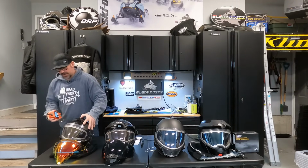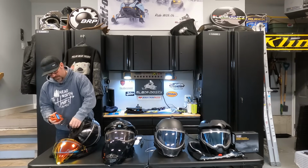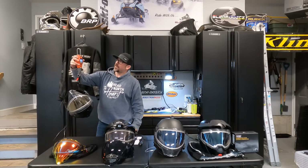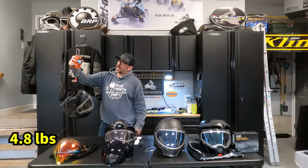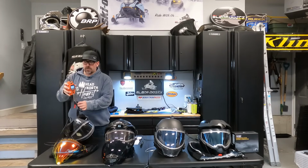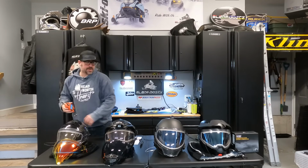And the last one, which, I don't know. I mean, I thought this helmet was super light when I tried it. Let's see what it weighs. 4.8 pounds for the 509 Carbon. So, they're all pretty close to each other as far as weight.